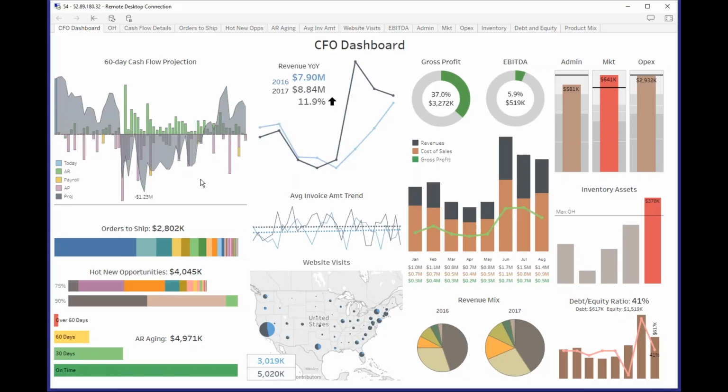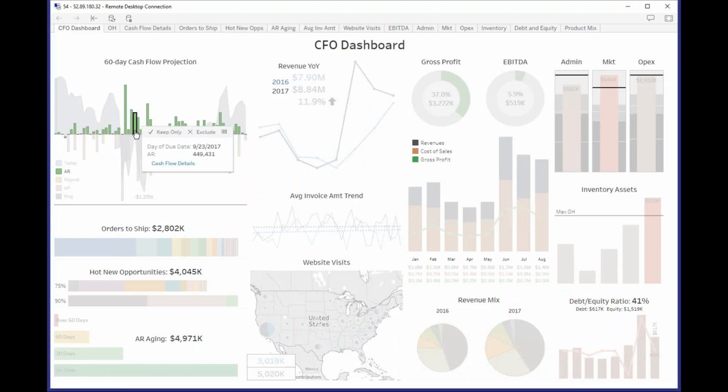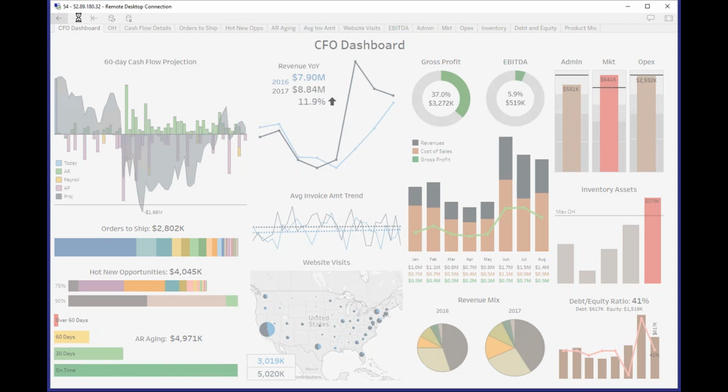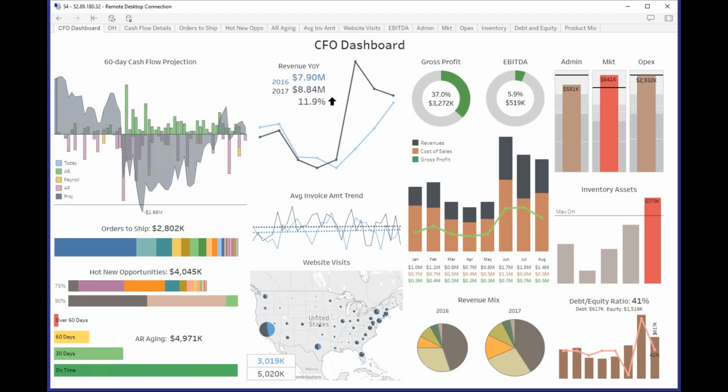And sometimes he got a call, hey, the payment that was coming on this day actually is not coming because something is wrong. And he comes here and says, well, let me see, what if I exclude this payment? And then, we are over the credit limit. What are we going to do about it? So very interactive, very simple for him to do what-if scenarios in his cash flow to be sure they're not going to run out of money.